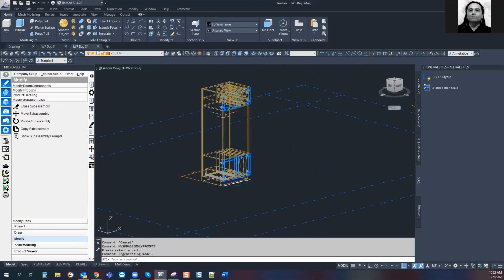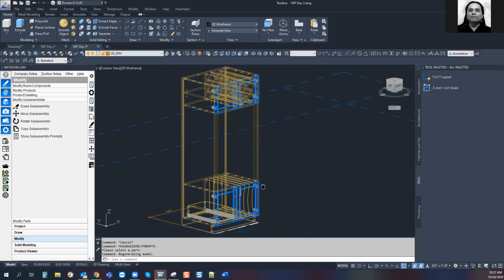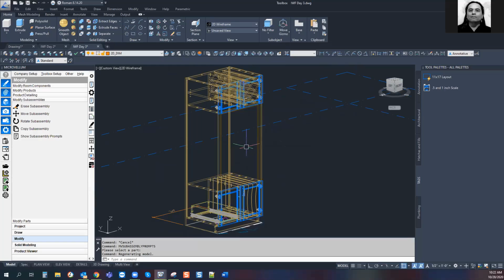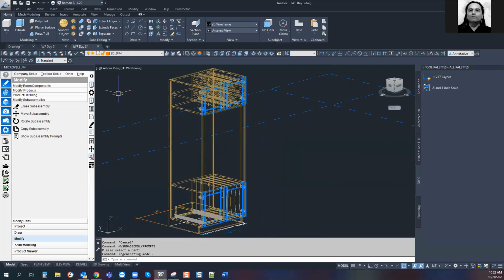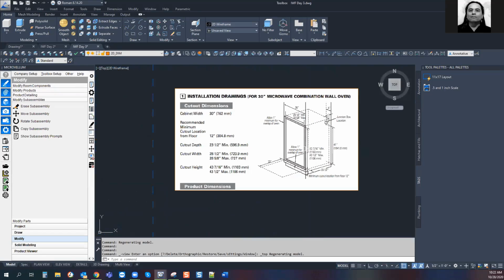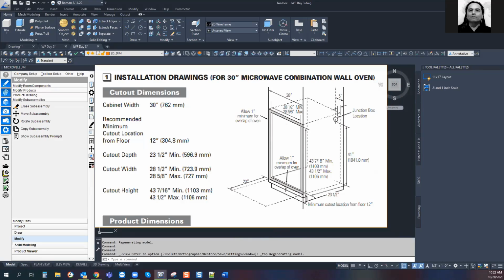We have 4 different subassemblies hidden behind 2 different openings, and we have our oven inside of there. If we want to check if there's anything we're missing, we could go back to our picture over here and see, did I just meet all of my requirements? Well, no, I didn't. I have a cutout where the center of that cutout hole needs to be 5 inches off the edge of that product at minimum.